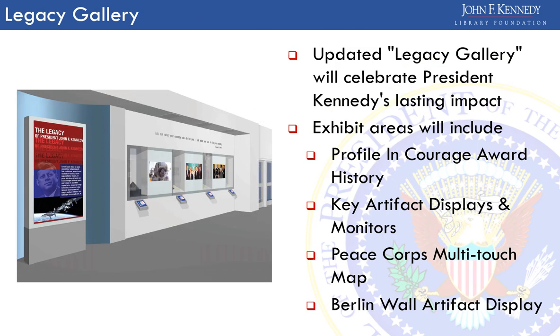The next thing I'll briefly talk about is the new exhibit that's going to be opening next spring. We want to give you, as our special friends, a preview of this, and that's the Legacy Gallery. If you go through the permanent exhibit now, this is the last exhibit. This is the legacy of President Kennedy. While it tells a powerful story, the exhibit is outdated. It was done in the 90s, and it really doesn't reflect what today is.